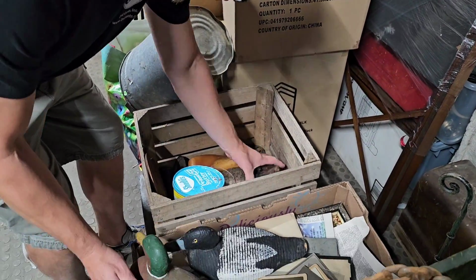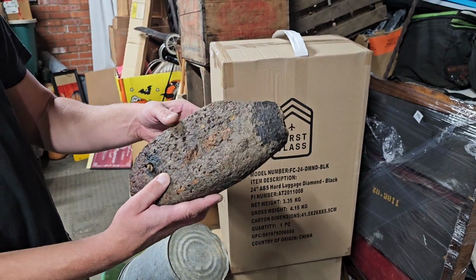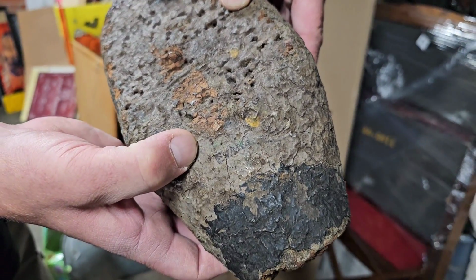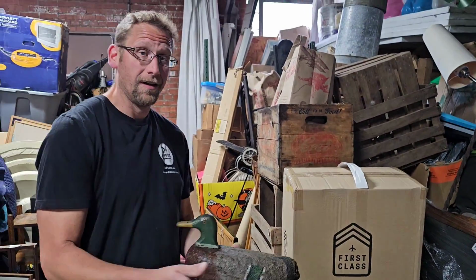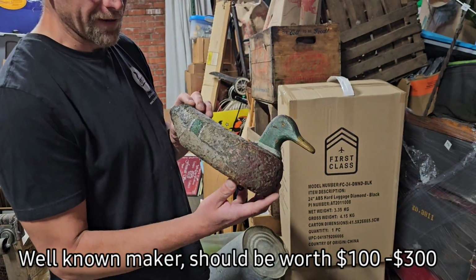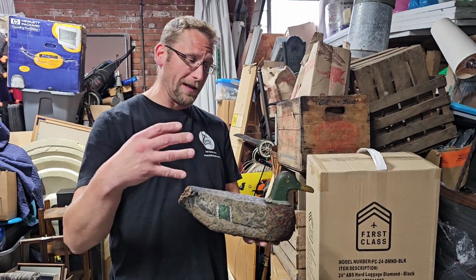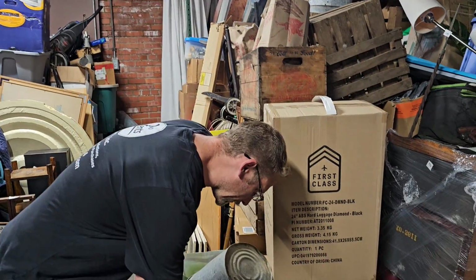Here we go, duck hunting. I have not. Me neither. Never really gone hunting. Oh, see, that's marked right there. It says Evans. So that can make this worth $500. It could be worth $5. That's the thing about the duck decoys. Some of them are very, very sought after. And you're like, oh, that one doesn't look that great. That might be what they want. They might want that more of a folk look to it. So who knows?